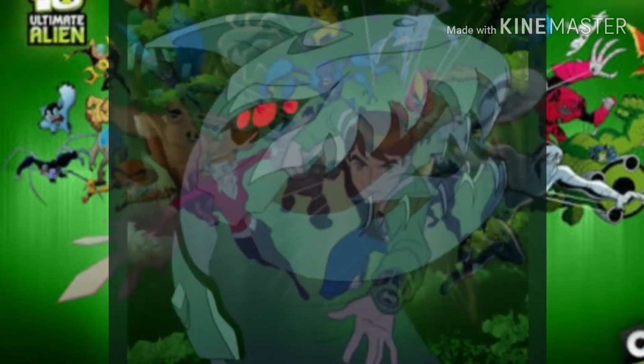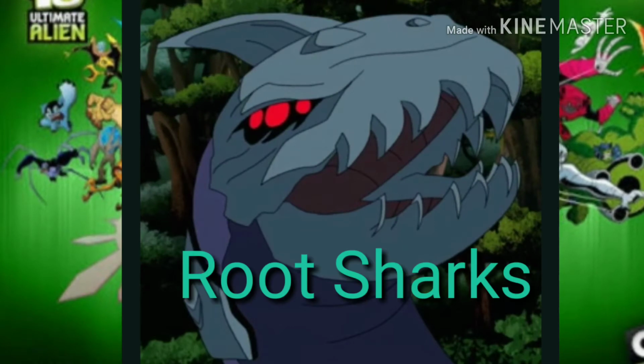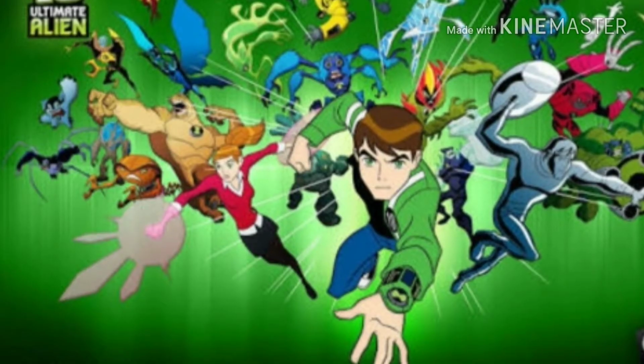On the ground, there are the root sharks, the natural predators of the arachnochimps. They are snake-worm-like creatures with a rocky exoskeleton and a shark-like face. They have very sharp teeth, which are probably the worst nightmares of any arachnochimp.